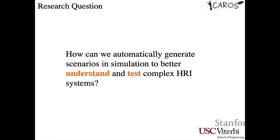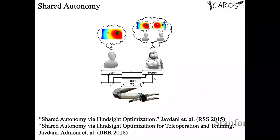And so the question that we are going to ask is, can we automatically generate scenarios that test and find failure cases for complex HRI systems? As an example application, we will use the shared autonomy via hindsight optimization system. In that system, the robot runs a partially observable Markov decision process, a POMDP, uses the user inputs through a joystick interface as observations, infers what the user's goal is among a candidate set of different goals, and then assists the user for that goal. So that's the shared autonomy system, and that's the system for which we will try to find failure scenarios.